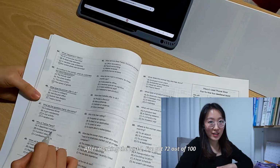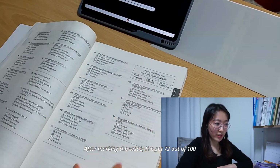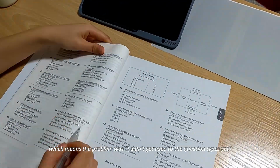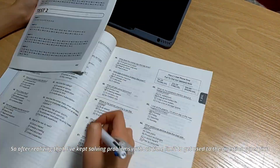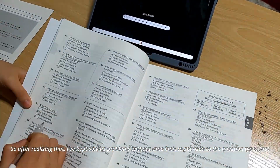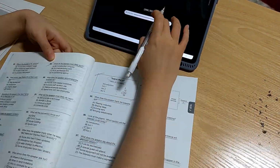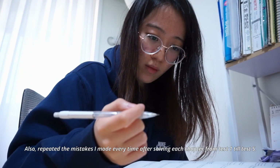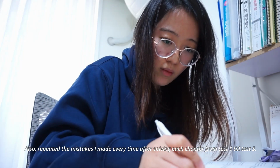After marking the second test, I got 72 out of 100, which means the problem was that I didn't get used to the test yet. So, after realizing that, I kept solving problems without the time limit to get used to the question types first. Also, I repeated the mistakes I made every time after solving each chapter from test 1 till test 5.